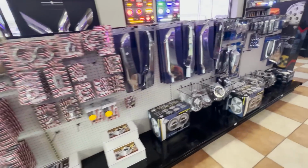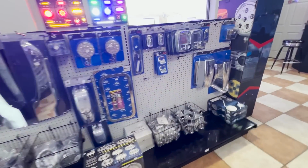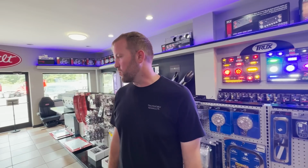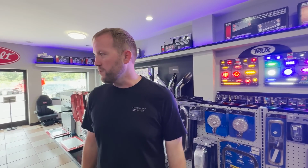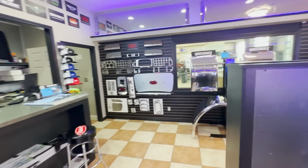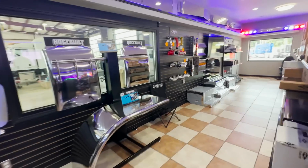We just had to order a bunch because before the truck show, there wasn't an empty spot in here. Yeah, there was quite a bit more in here before the truck show. Even after the truck show, we ran back to the warehouse and packed some more things in here. We sold quite a bit during the truck show, so pretty successful all in all. And we got Hoe Built, we got PDI stuff.